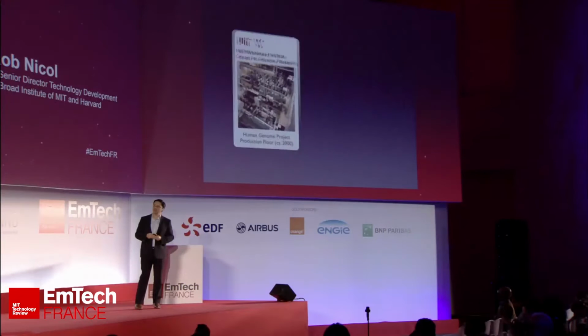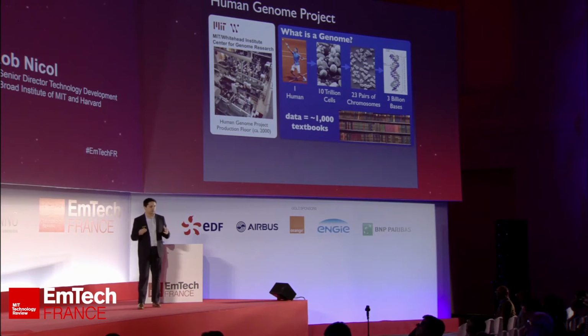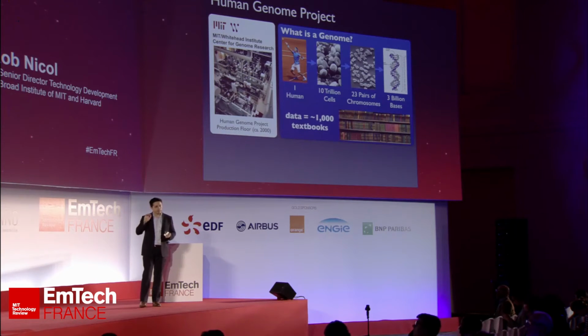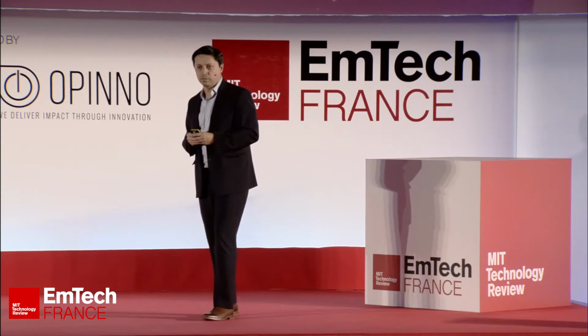And we had to do that because sequencing a genome is hard. So this is what a genome is. One human being, we're composed of about 10 trillion cells. Each cell has 23 pairs of chromosomes. Each pair is about 3 billion bases, so A, T, C, G, the different bases. That data is equivalent to about 1,000 textbooks. And we needed all these machines and robots in this lab of the future because with that technology at the time, we could only read about a few pages a day. So it took us a while to actually make this whole library.